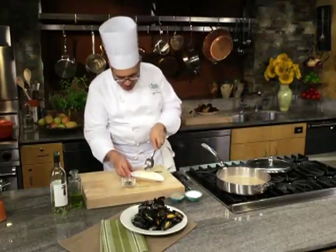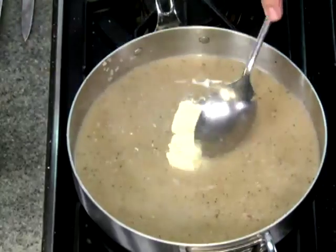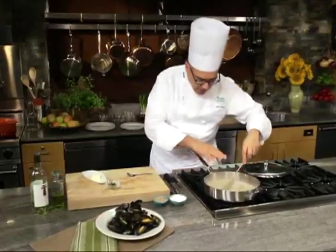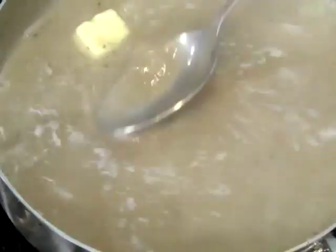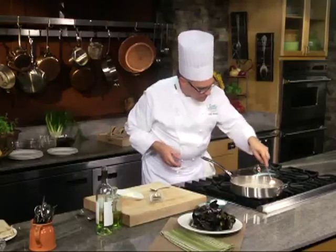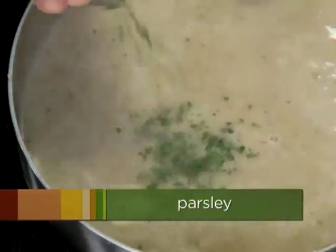That's better. And then I'm going to take some butter, and I'm going to add a piece of butter to the pan. Actually, I'm going to add a couple of pieces of butter to the pan. And what we're going to do is stir this butter into these juices. And if you'll notice, what's going to happen is this will become emulsified. The butter will melt, but it won't melt into an oily mess. It will make sort of a creamy sauce right here. There we are. You can see the butter melting. It's nice and creamy. I'm also going to add some parsley to this.